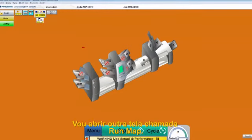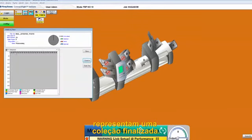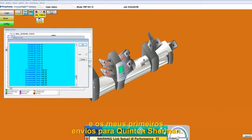I'm going to open up another screen here called my Run Map. Each of these gray squares actually represents a finished collation. If I look at any one of those individual squares, I can look at the data, and these are the metadata elements associated to it, and my very first mail piece for Quentin Sherman.